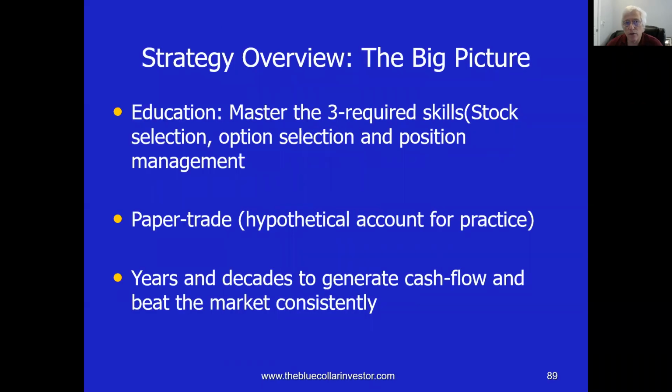There are 3 prongs to successful covered call writing, and we must educate ourselves to master all 3 of these required skills. And those are stock selection, what is the best underlying to use for our option selling strategy. And remember, we did a 3-pronged process to determine the best stocks. Then we look at options. What are the best options to sell against these securities? And finally, once we're in the covered call position, how do we manage or execute exit strategies when those opportunities come by? So the education comes first.